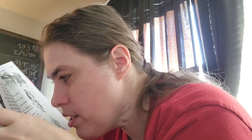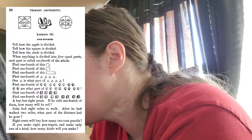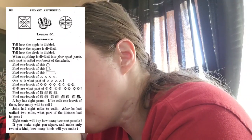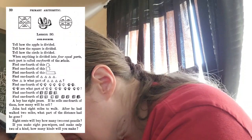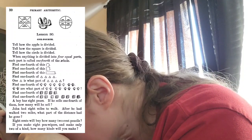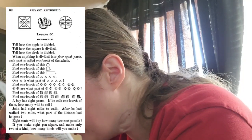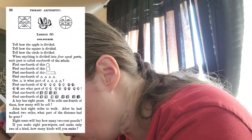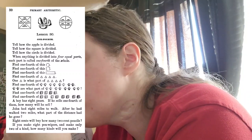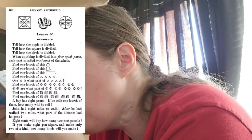Alright, the next lesson talks about a quarter. I'm just looking to see how many. Oh my gosh, this is going to be a long section. Alright, so we're talking about a quarter in lesson 30. Tell how the apple is divided. We'll say that the apple is divided into 4, assuming that image is an apple. Tell how the square is divided. The square is also divided into 4. Tell how the circle is divided. The circle is divided into 4.